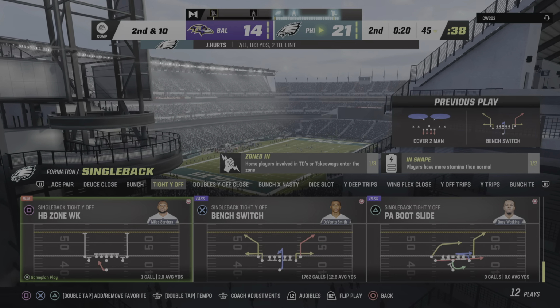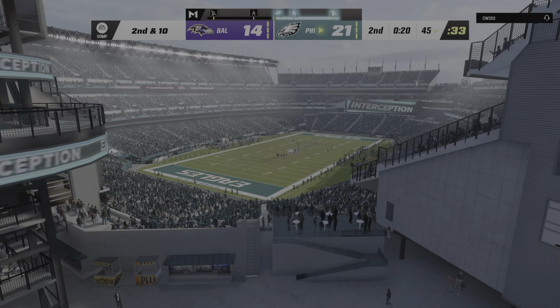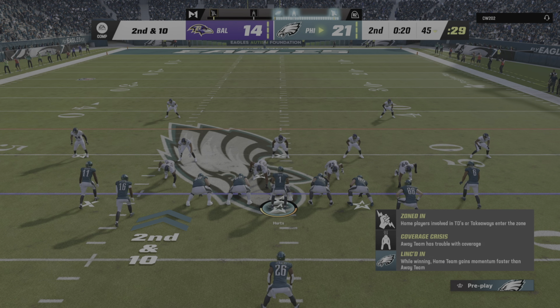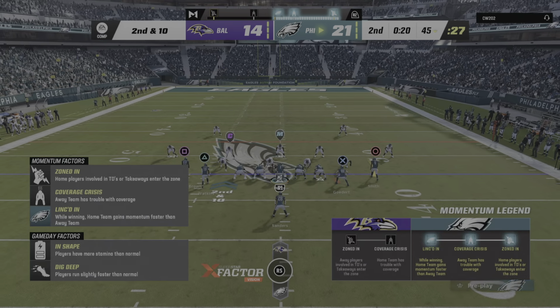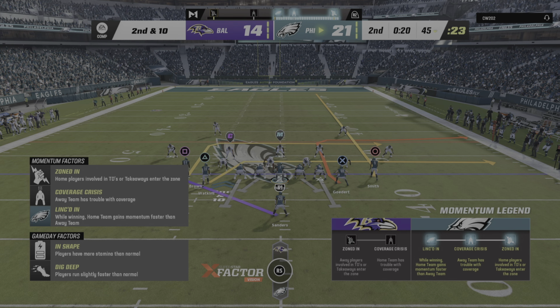Incomplete. Whenever I see a drop like that, I have to kind of take a step back and check myself a little bit. So used to seeing those big guys make big-time spectacular plays that when they drop one, I have to remind myself, we ask a lot out of these guys. Block and catch the football, not easily done in today's NFL.